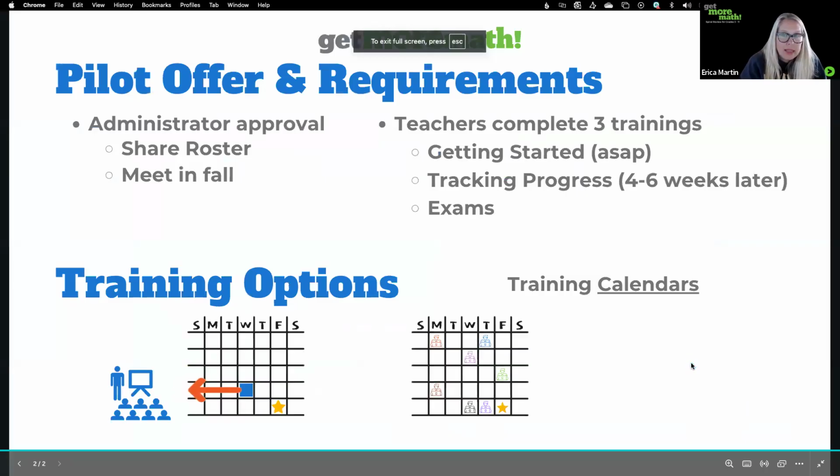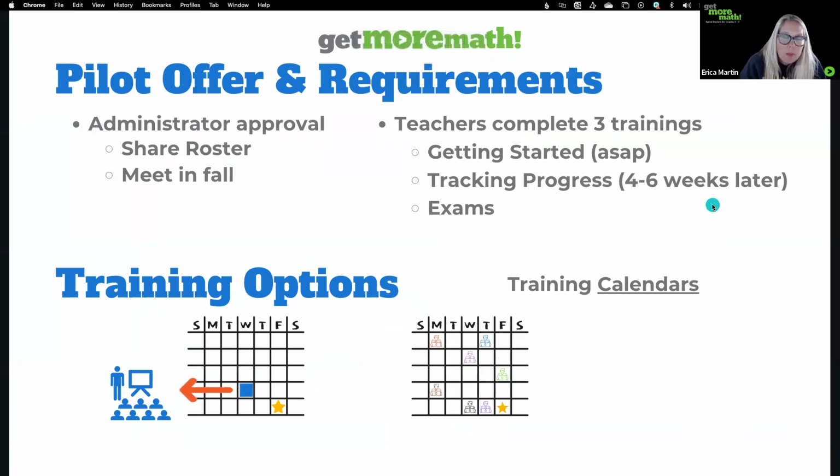Now let's talk about the pilot. Our pilot requires 2 things, something of an administrator and something of the teaching staff. We do ask that an administrator at every campus meet with us to view this demo and provide their approval. We want them to understand that the pilot is best used for the entire campus, not just a single teacher, because you only get 1 year to pilot GMM for free.